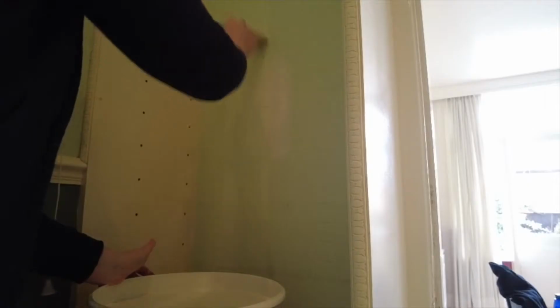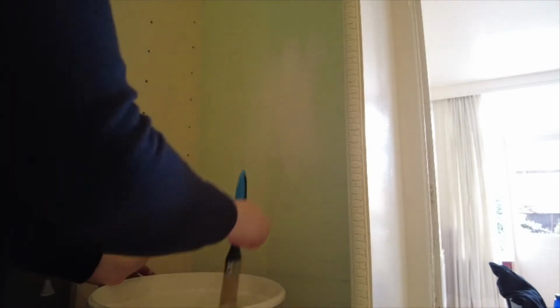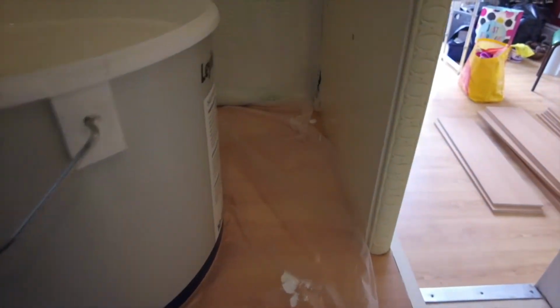So first things first, I set out painting the hallway, the upper part, because the bottom part we were just keeping the same. I even painted on my birthday alone. Aww. So yeah. So I thought I was doing really well putting this plastic sheet down. The only place I didn't get, it's just there. It's the only place that's splodged. Lesson learned.